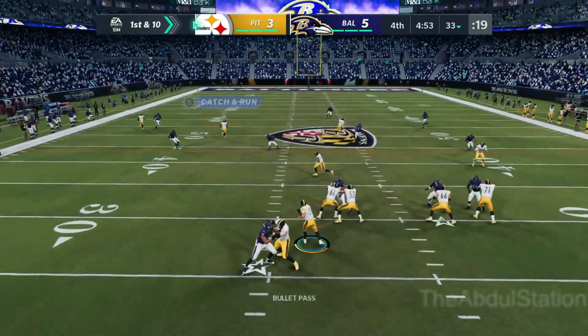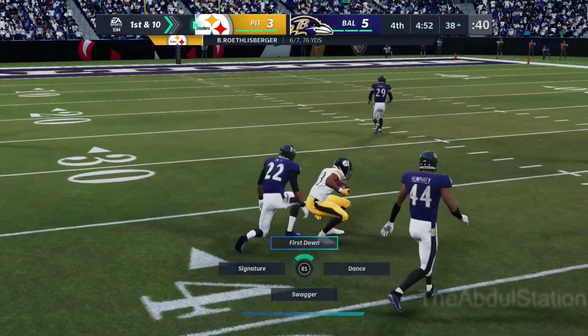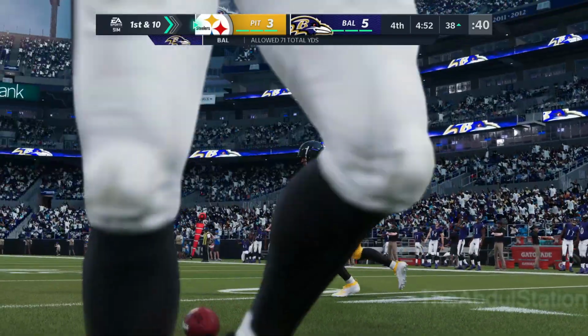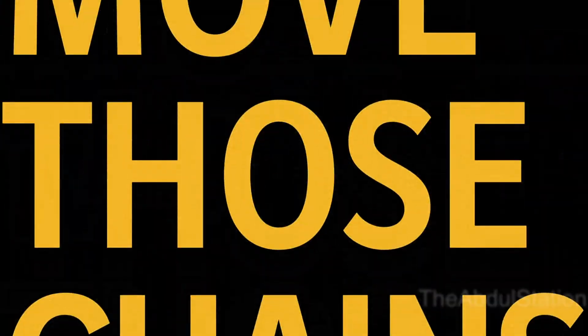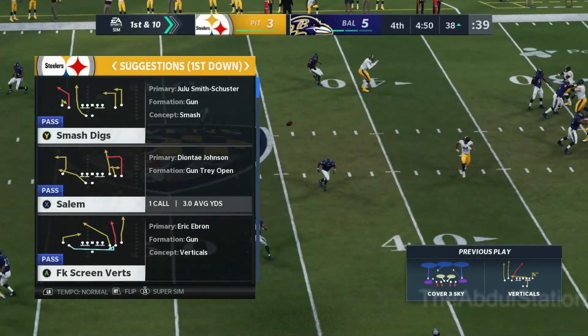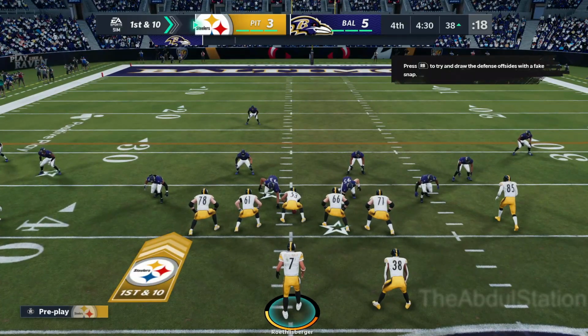He'll throw from the gun. And it's complete. He gets this one to Washington. And able to rip off a big chunk of yardage before being dropped inside the 40. A really good pickup of 28 yards. And here we are in the 4th quarter, partner, and watch them drive for what would be a go-ahead touchdown.